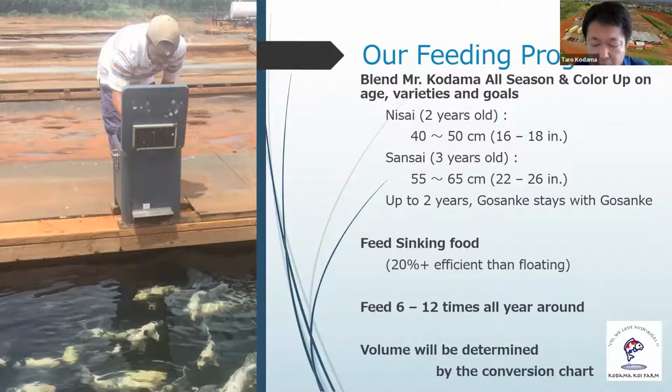For Gosanke, for example, for Kohaku, Showa from Dainichi, we try to keep them in the same pond. For Kohaku, Sanke, Kohaku, Showa from Isa, we try to keep them in one pond. And it goes the same with the Shirotsuri. For the other varieties, we will usually mix them, but we try not to mix them because they are different varieties. Their eating habit is different.